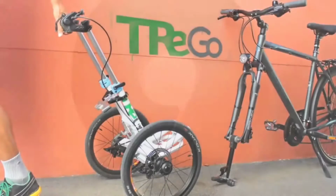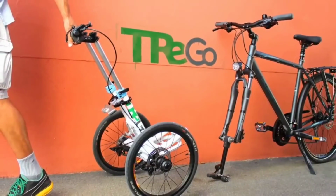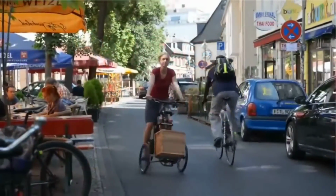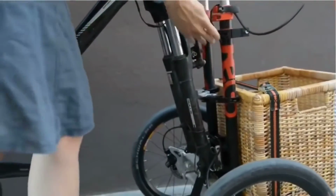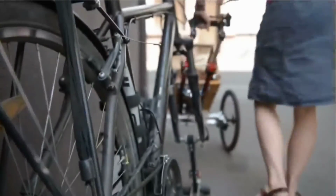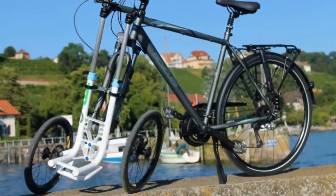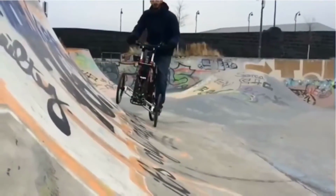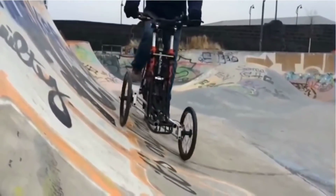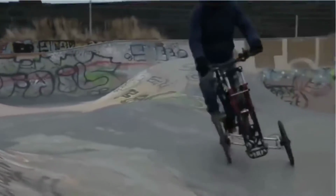Number 9. While the Trago is technically a bike add-on, it's too excellent to leave off this list. Able to fit on most adult bikes, you replace your front wheel with a quick connector which attaches the actual Trago to your bike. The tray can carry up to 50 pounds and quickly turns your bike into a cargo bike. Tilting wheels adjust to the ground beneath you to keep you stable, while also keeping your items from tipping over. Pricing starts at $1,200.